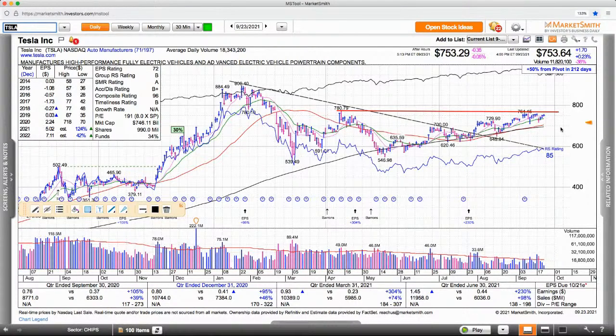Probably we're going to get a little bit of a pullback today, but it's making very nice little graduated steps up here. So this is looking very good. I would be very interested in getting in at about 760 or so.